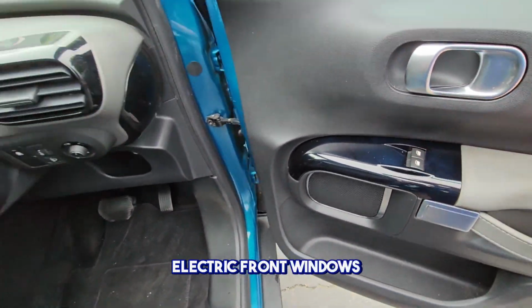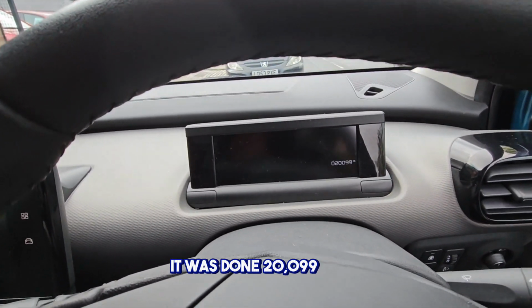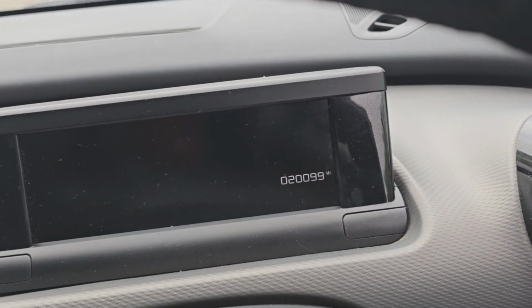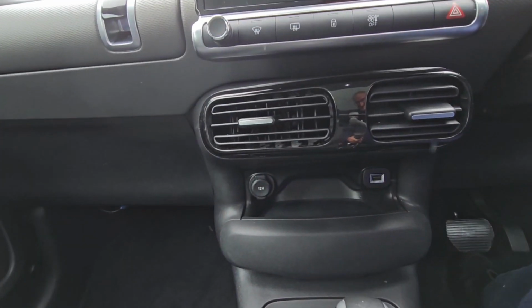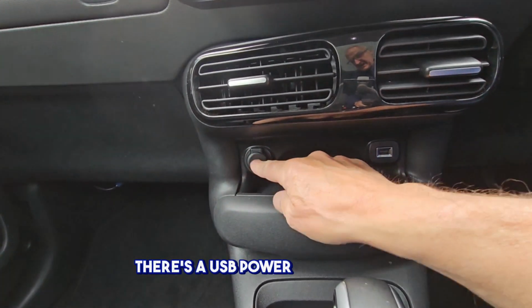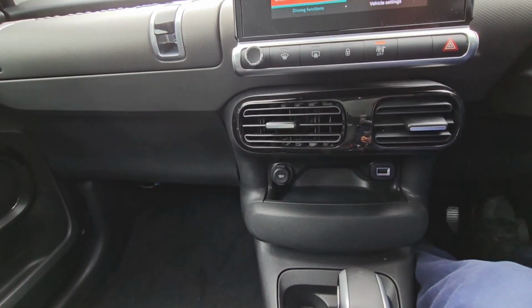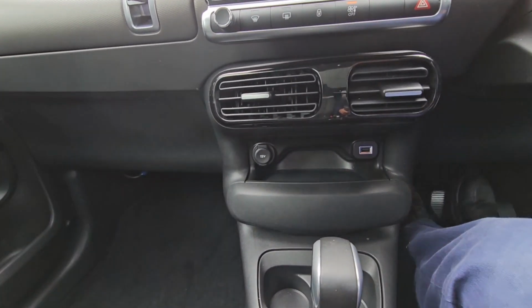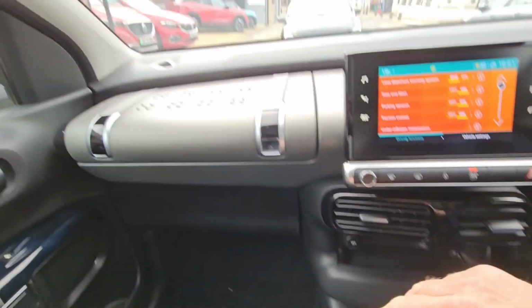Electric front windows. Vehicle's done 20,099 miles. You can see there. There's a USB and a power outlet there. Automatic, obviously.